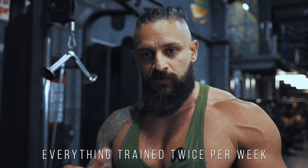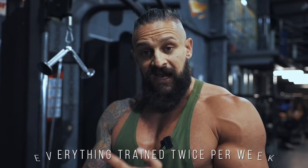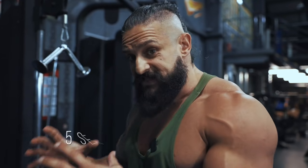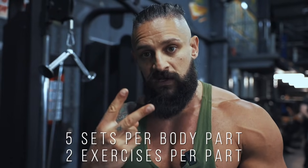We are training everything twice a week. This is high frequency training. So today we're doing triceps, chest, and hamstrings. 5 sets on every body part, 2 exercises, but they're getting trained twice a week. So we're hitting everything with 4 exercises per week, but split over 2 sessions.